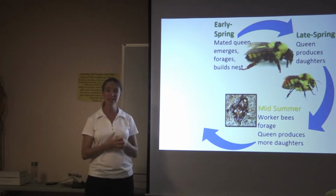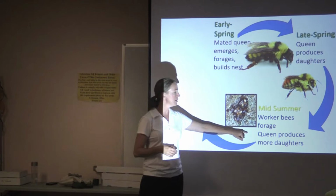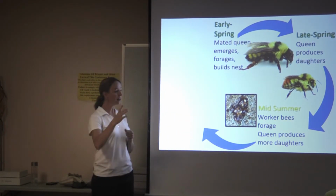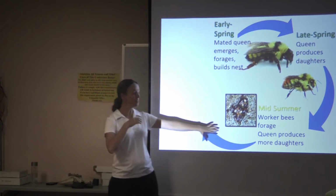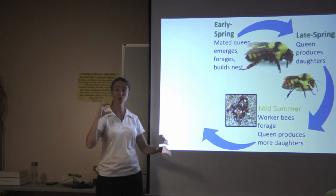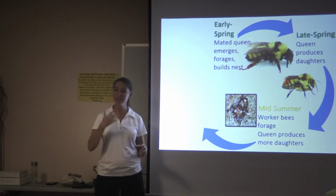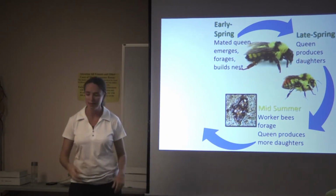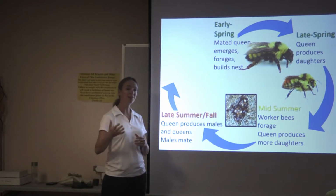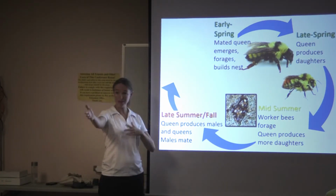And at the end of the season, or about now, the queen produces a series of daughters and also males. The daughters that she lays at the end of the season are big. So some of you are seeing those really big bumblebees again. Those are next year's queens. So she's laying what's going to be next year's queens. She also lays a series of eggs that will become males, and those males mate with queens from other nests.